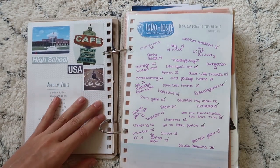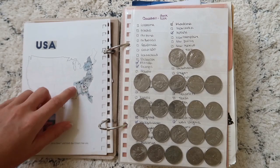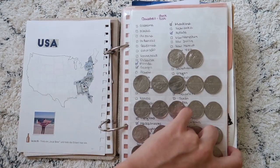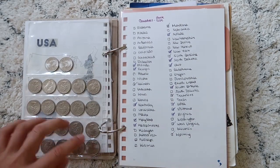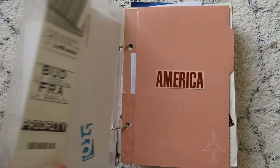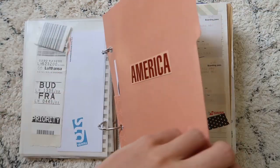So this is my to-do list, and I got everything on my list done. Then this is all the states I've been to, and here's where I collect all my quarters. And that's my quarters checklist, so I know which ones I have. Then these are all my plane tickets, and that's where it's starting. And here are just a few things.